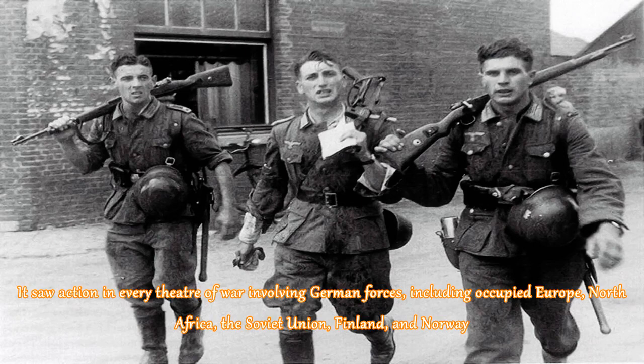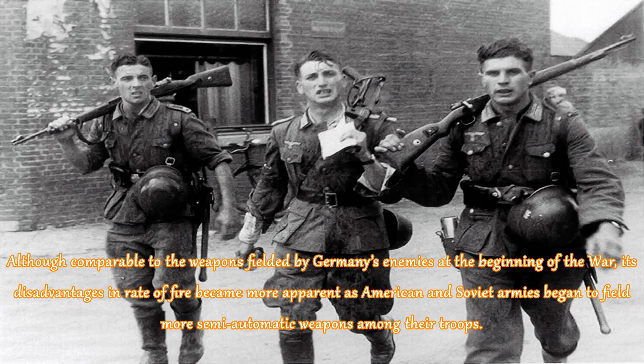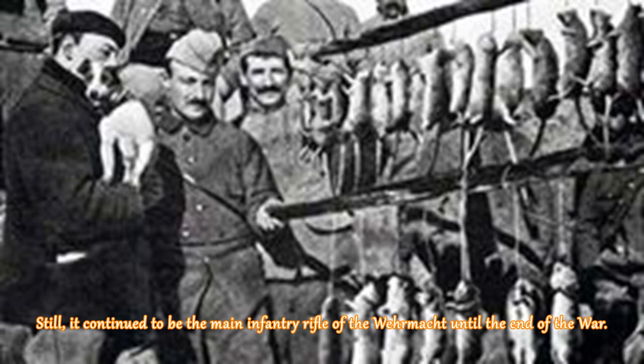It saw action in every theater of war involving German forces, including occupied Europe, North Africa, the Soviet Union, Finland, and Norway. Although comparable to the weapons fielded by Germany's enemies at the beginning of the war, its disadvantages and rate of fire became more apparent as American and Soviet armies began to field more semi-automatic weapons among their troops. Still, it continued to be the main infantry rifle of the Wehrmacht until the end of the war.